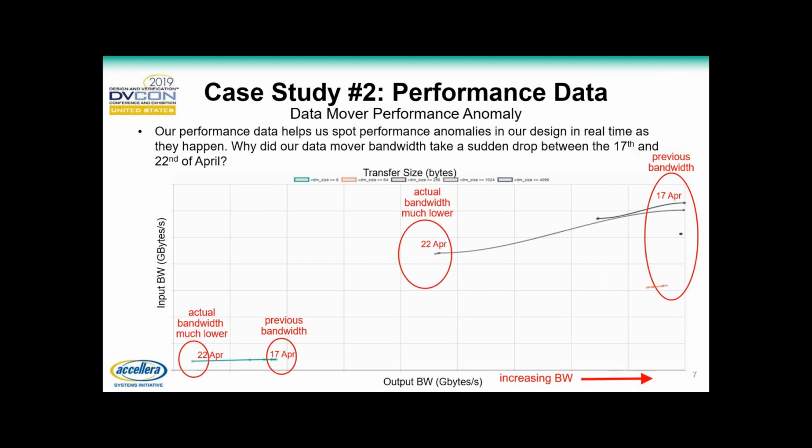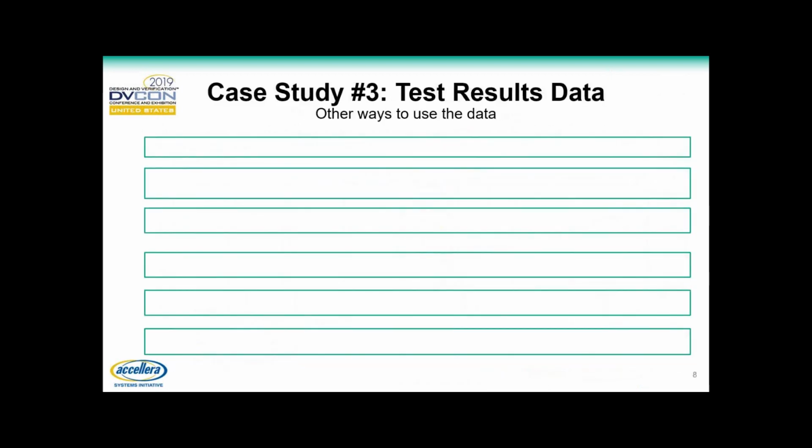We have scripts and processes running that show us, and so we were able to pinpoint that bug very, very quickly and resolve that issue.